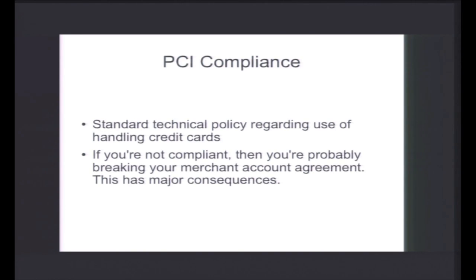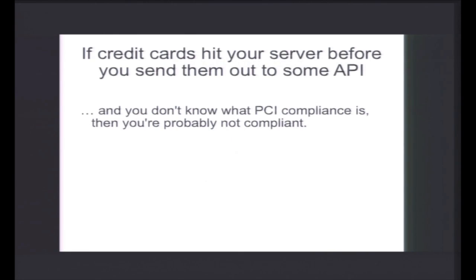When you're dealing with credit cards, you need to deal with PCI compliance, and it's basically a standard technical policy that regulates how you should handle credit cards. If you're not compliant, then you're probably breaking your merchant account agreement, and that has some big consequences. If you get hacked, for example, you're liable for all of the responsibility. If credit cards hit your server before you send them out to some API, and you don't know what PCI compliance is, you're probably not compliant.